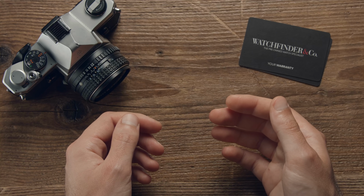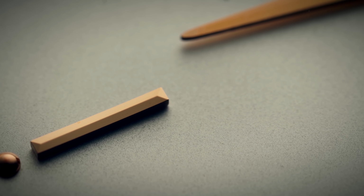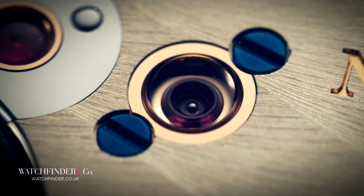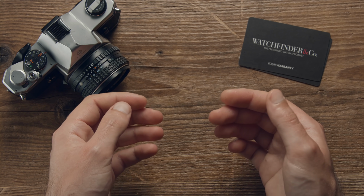So the search for a watch moves into round 2, and it's here we'll find yet another legend and a watch I've desperately wanted to own since I first got to hold one, the Lange Söhne Saxonia Thin. Could it be the one?